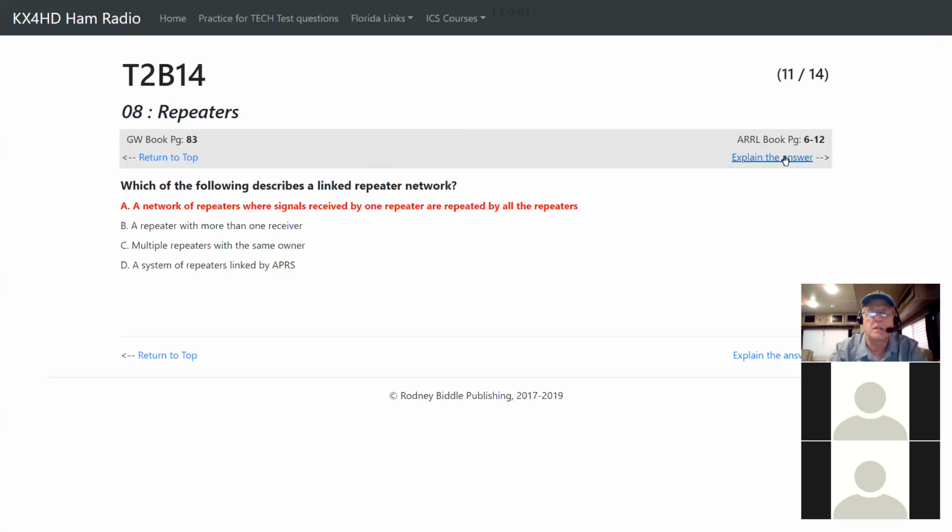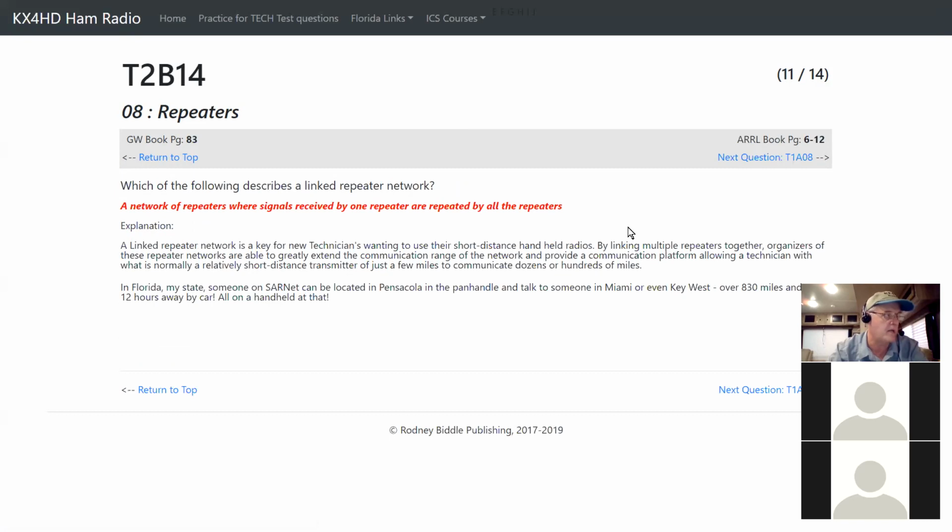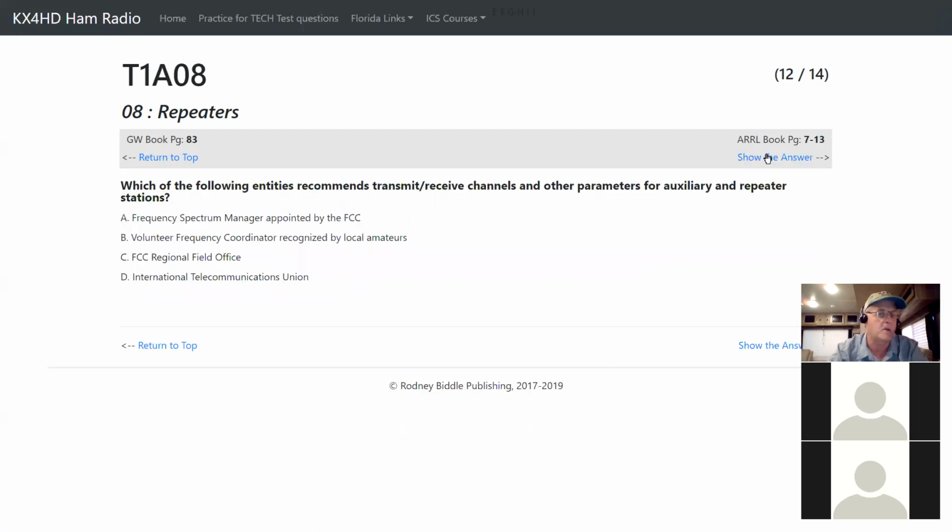The SARnet network that I mentioned earlier is about 40 repeaters. They are not owned by the same people. The Florida Department of Transportation puts them on their towers, but the repeaters are owned by different clubs or different organizations. And I Googled what the distance was between Key West to Pensacola. It's 830 miles. So you can drive that 830 miles and almost the whole way be on the same network. You have to change frequencies, but you can still be listening to the same group of folks.